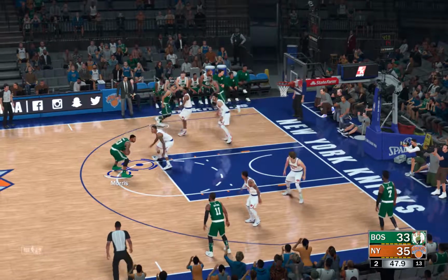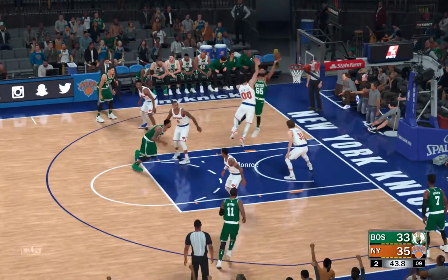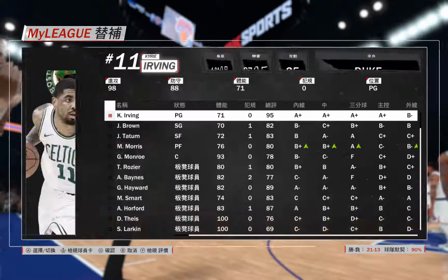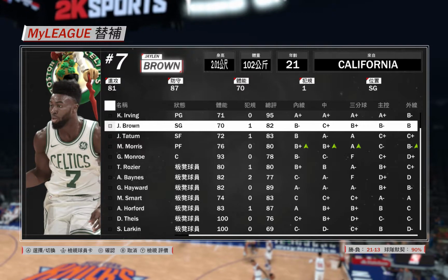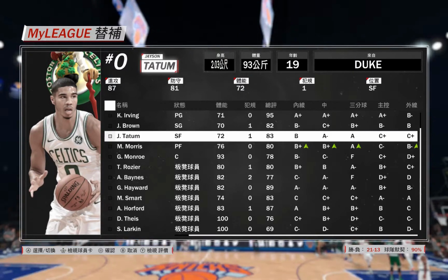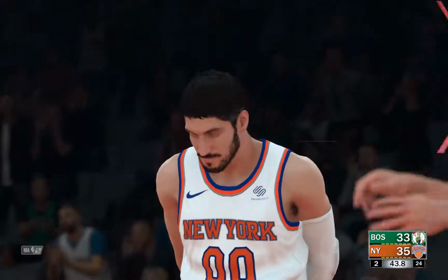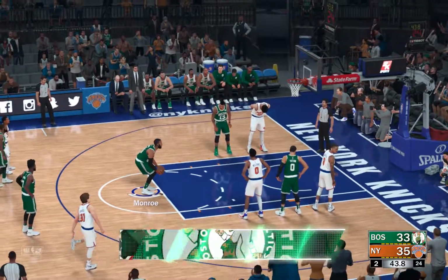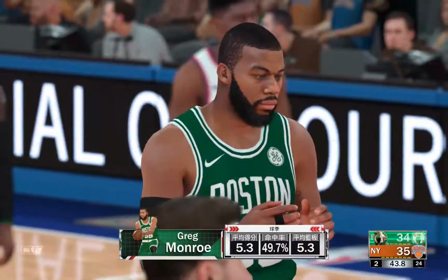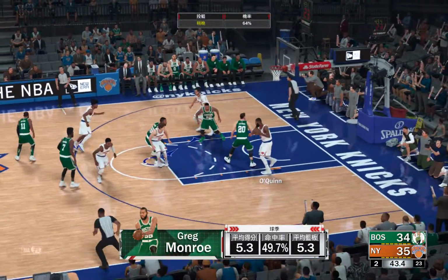Tatum kicks to Morris. To the middle. Here's Monroe. Shoots over Cantor. And he's fouled. Pretty hard on that shot, but he's got the chance to pick up the points at the line. That's on Enes Kanter. Not a lot the defense can do on Greg Monroe on that particular play. When he's that deep, you know you're in trouble.